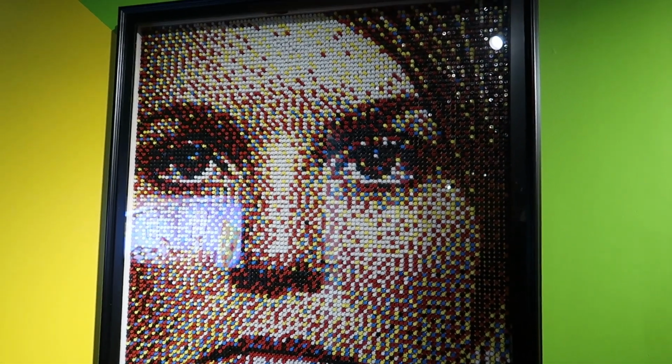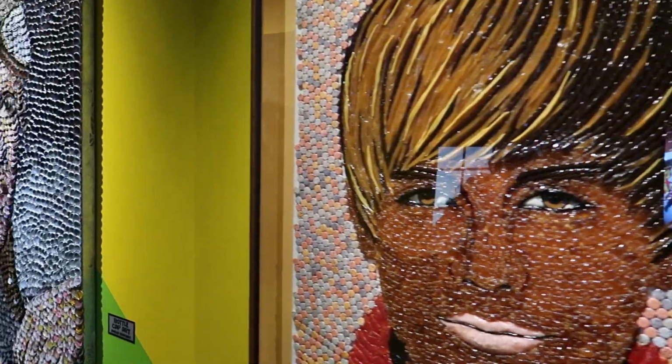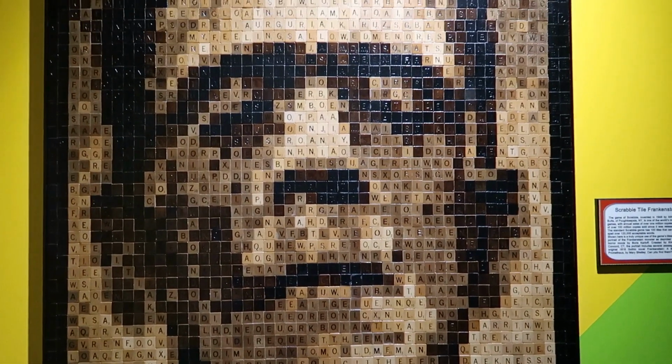And we have someone named Megan made out of push pins. Justin Bieber made out of candy. And a bottle cap art of Amelia Earhart. And we have Scrabble Frankenstein.